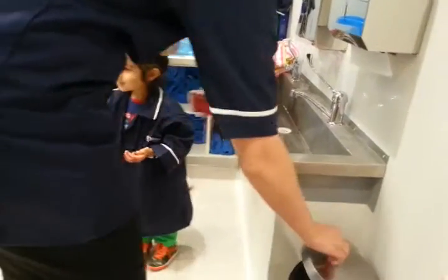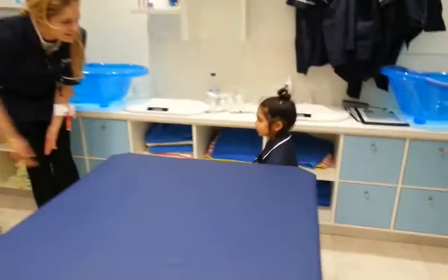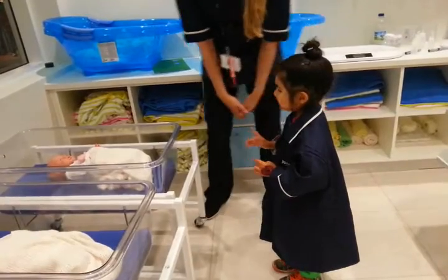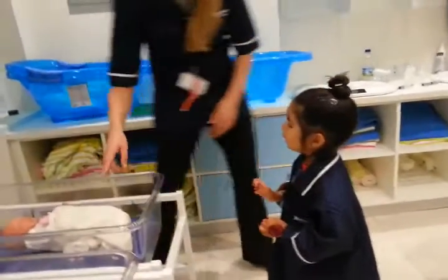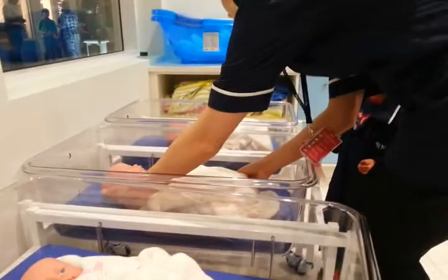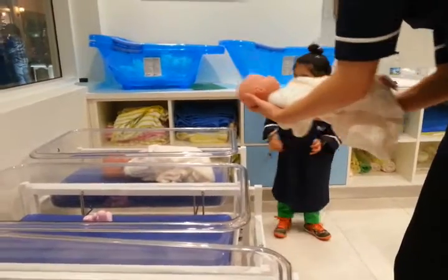Okay. So what we're going to do is we're going to go over to the babies with me. Which one of these babies is your favorite? That one's your favorite? Yeah? Okay. So what we're going to do is when we pick up the baby, we need to support its neck, okay? So I'm going to show you on this baby how I'm going to hold the baby. Oh, you can choose whichever one you want. But you're going to grab it. You're going to support the neck because the neck isn't fully strong yet. Watch how she's holding it. You see? Now can you grab your baby and do the same for me?